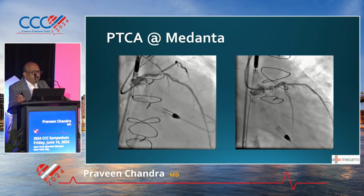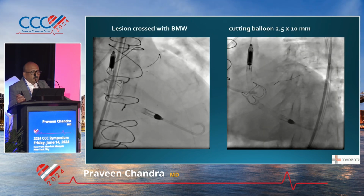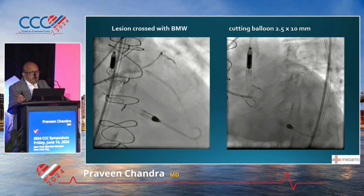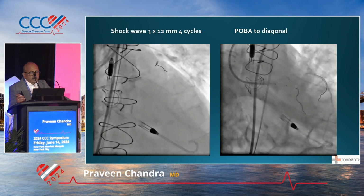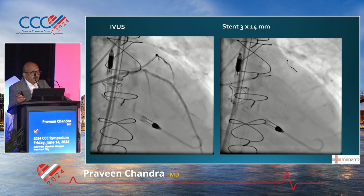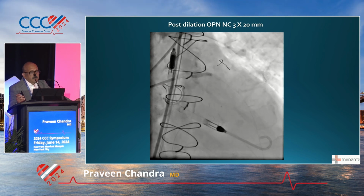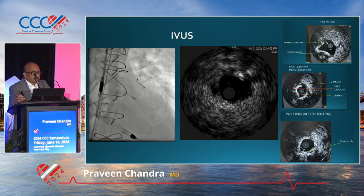So here you can see that the Impella went easily, and we were now doing the intervention, which was also going quite smoothly, and the lesion was crossed with a normal wire. First we did a cutting balloon, followed by a shock wave. Then the diagonal was protected with a balloon. And here you can see a 3.14 stent being implanted after IVUS. And this is the post-dilatation using an NC balloon, and you can still see there was some residual, which is being dilated with high-pressure inflations.